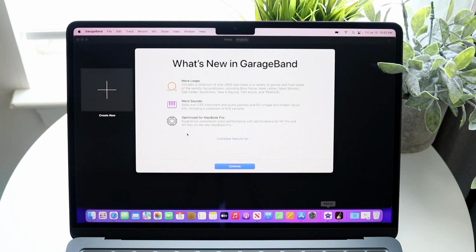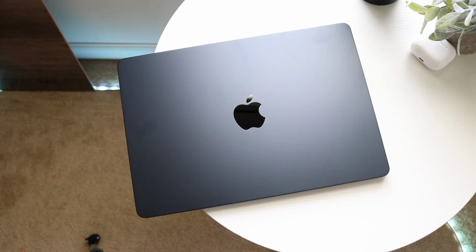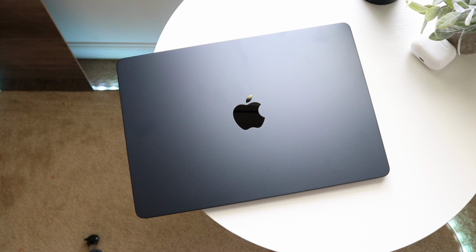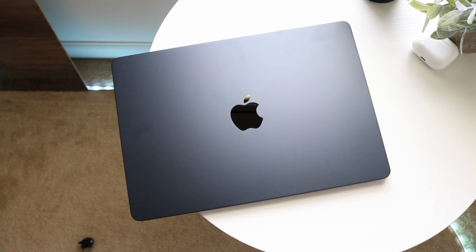So I don't know if you would think that too, but personally, I don't have that experience. So display-wise, the M2 MacBook Air wins as well, and especially in the performance segment. And this is where the M2 MacBook Air is going to shine.